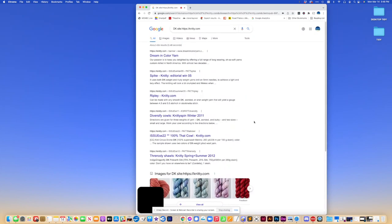It's not the most perfect way to search, and we are working on an improved version for the future where you will actually be able to search specifically by yarn weight. But for now, it works pretty well. So, you know, we've been using it for 20 years.